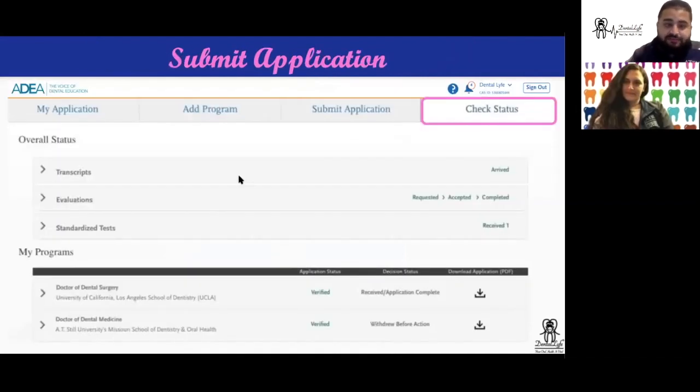So the status of the application, like what I said, is once you send that transcript form to the registrar's office, they print out your official transcript, stamp it, and then send it over to AADSAS. AADSAS will update it, and here the drop-down menu will tell you all the schools that you applied to, and then here it's arrived. Okay, so that's one thing that you're done with. You don't have to look at it again. Evaluations, requested, accepted, completed. You're done.